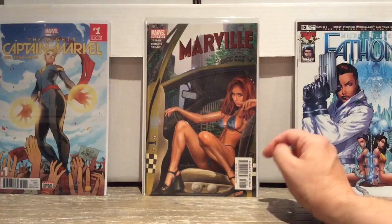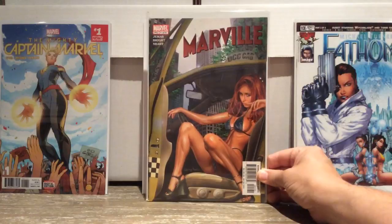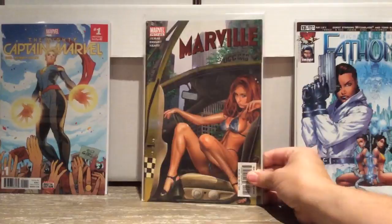It's got foil embossed and is quite a beautiful pinup cover. Quite nice, actually. Like that a lot. I like the DCC cab. It's kind of funny.